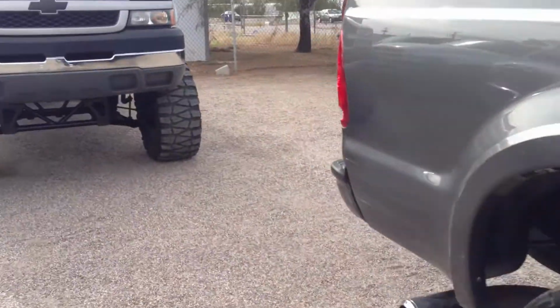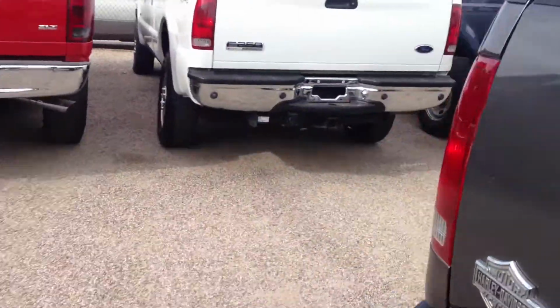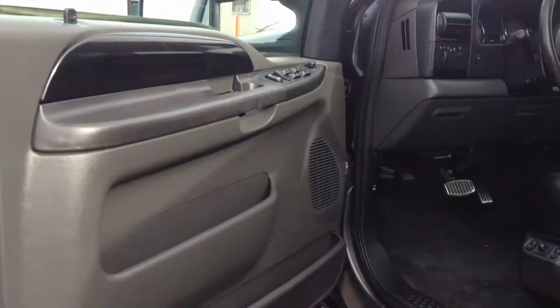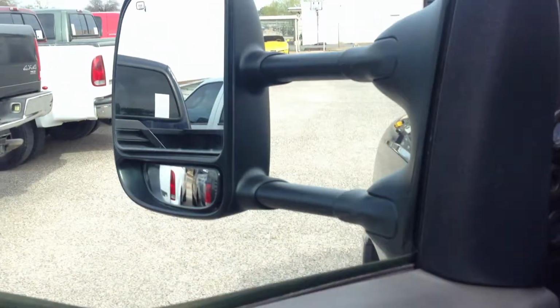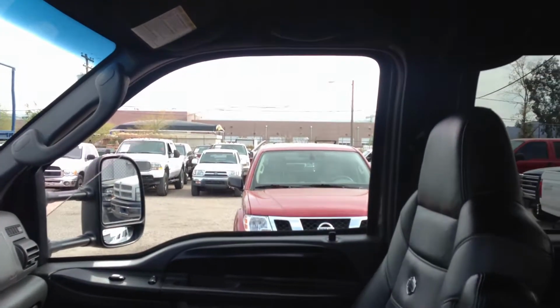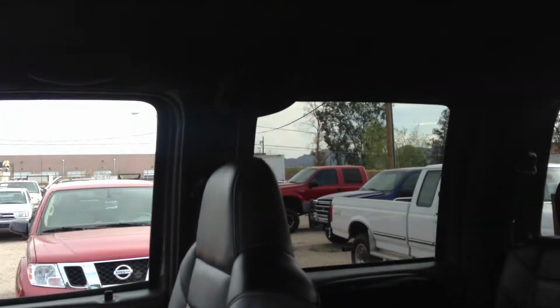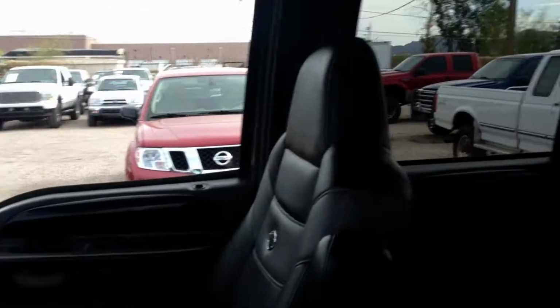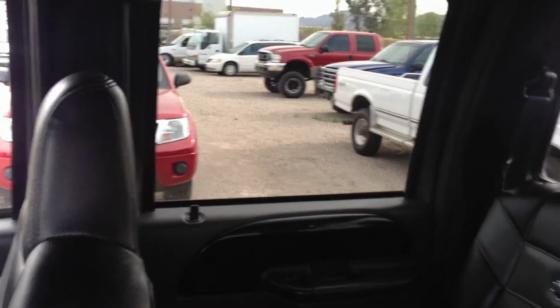Alright, can we get around the other side now? Kind of got to hurry now. We've started doing all the doors from now on. Has to move fast now. Driver window, passenger window, passenger rear window, driver rear window. That all works. Door locks. Alright, all the door locks work.